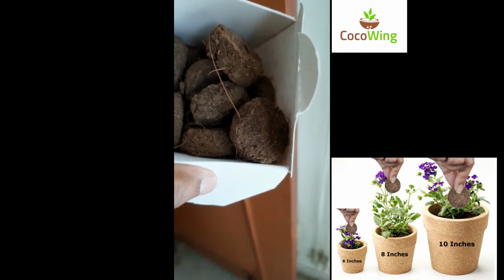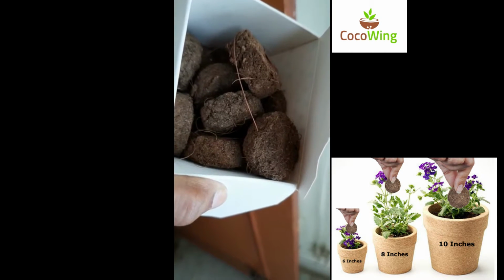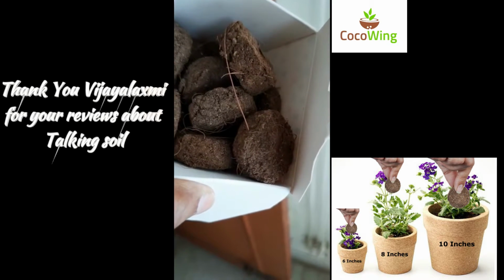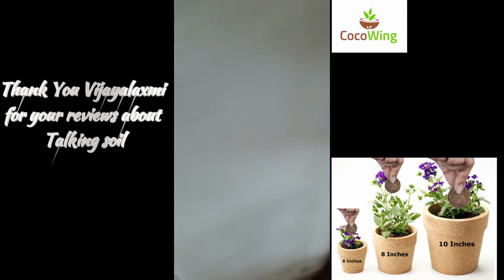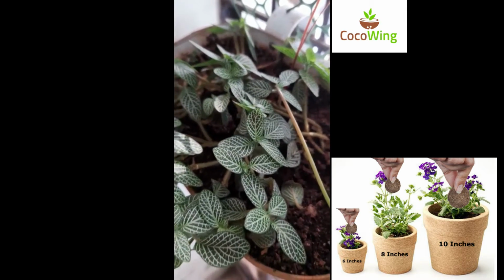You can put one tablet in a pot that will remain for 15 to 20 days, and you can keep adding once in a month or once in 20 days depending upon the health of the plant. Let me show you few plants that I have for which I have used the same product.